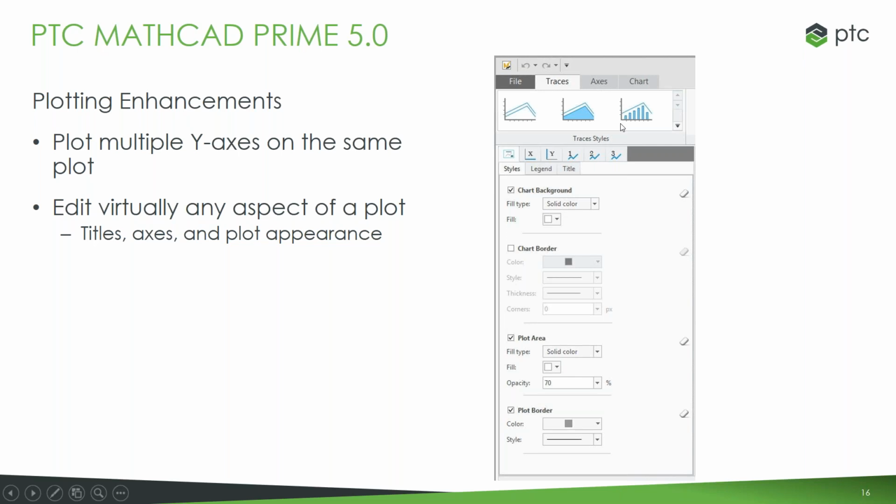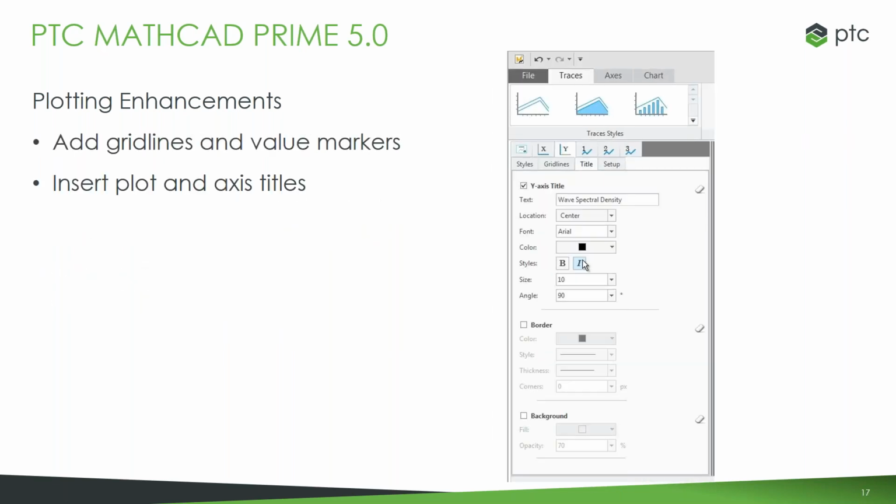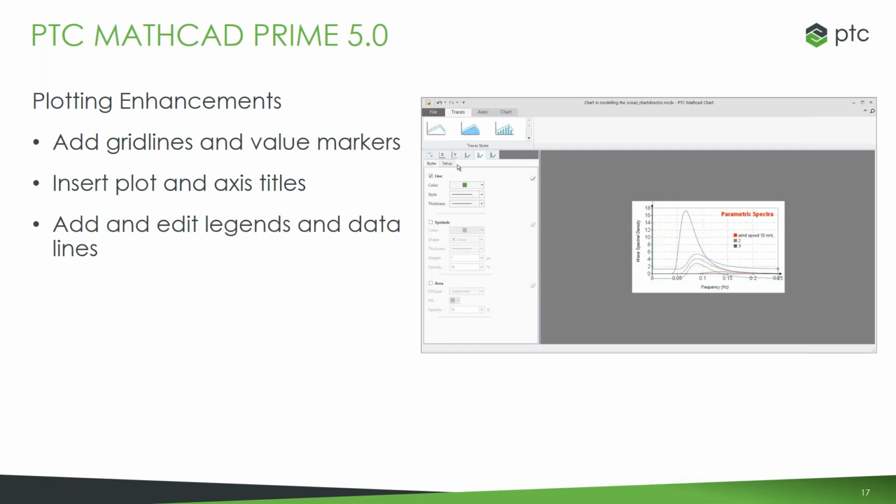So we go ahead and we added in some styles. We can add in some titles, axis, and plot appearance, make some differences. You have the choice of your fonts and styles. We'll keep going here. You can add grid lines, value markers. You can, again, add in those titles so you can really describe the important parts of your graph.